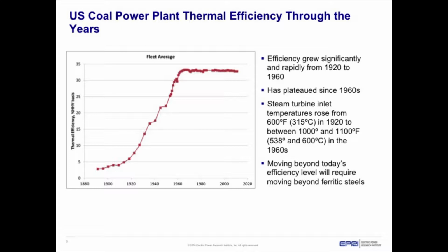Steam temperatures ramped up from about 600 degrees Fahrenheit to between 1,000 and 1,100 during that time. But notice what's happened in the last 50 years. We've flatlined on efficiency. What happened? Why didn't it go up? Well, it turns out we ran into a fundamental limit in the strength of ferritic-based or iron-based steels. At 1,100 degrees F, go much beyond that, it starts to lose its strength and will not be able to hold the pressures of the steam. So if we want to go beyond this level, we are going to have to go beyond ferritic steels.